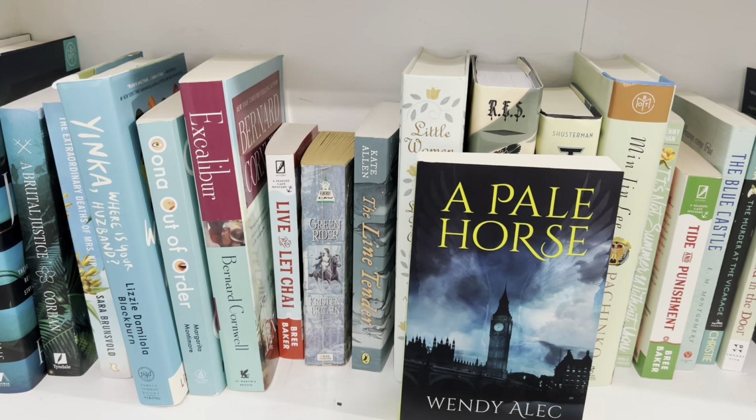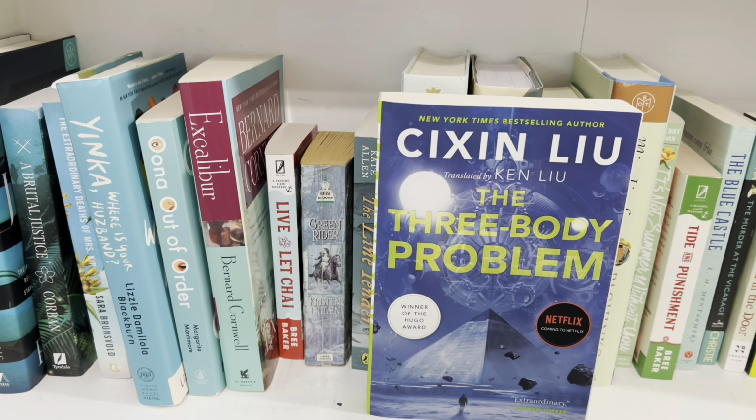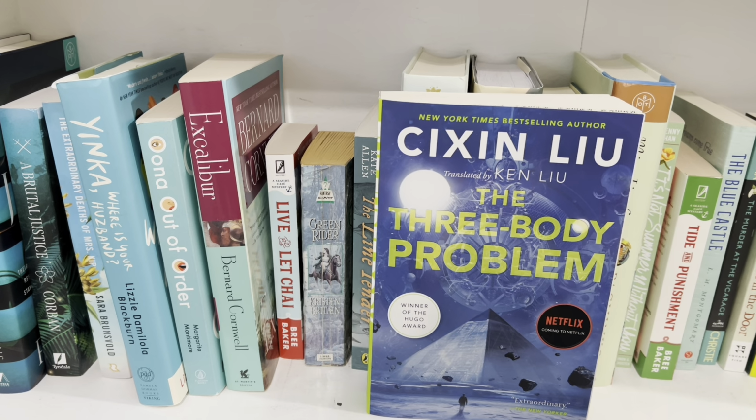A Pale Horse by Wendy Alec. This is, I believe, book 1 in the Chronicles of the Brothers series. The 3-Body Problem. This is a sci-fi novel. I believe it is a series and it's a translated work by Ken Liu, and I'm looking forward to it. I haven't watched the show. I really don't plan on watching the show. It just depends on how I like this book, but hopefully one day I can get to it.